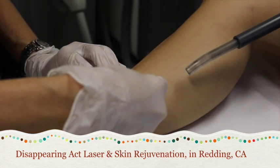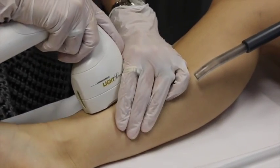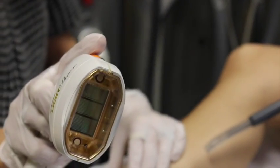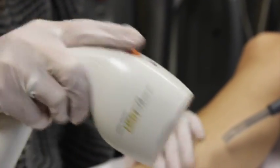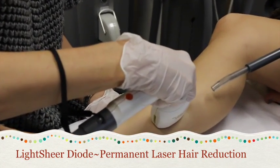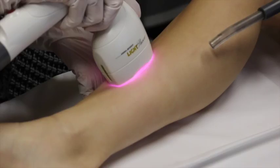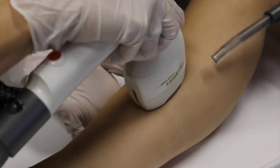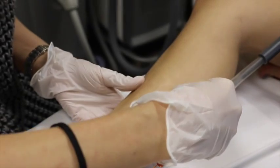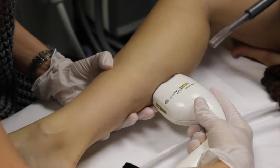I like to overlap about 30% because you can see that the inside of this is not all on the handpiece, so you want to overlap to be sure that each of those little grids is going to get all over on her skin. And you can see it's harder to do where it's not so fleshy. And sometimes I'll need to come along with the tiny handpiece too. But you can see how fast it is.